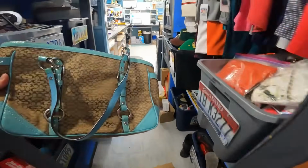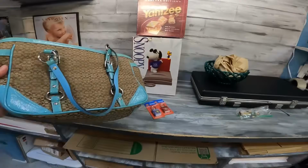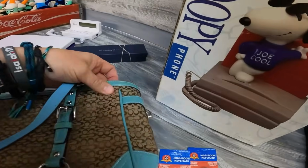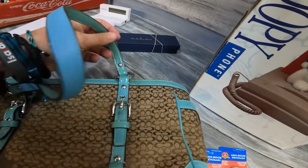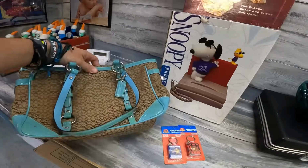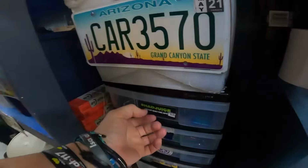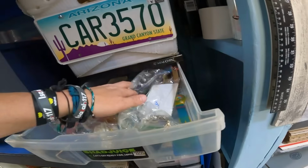So this Coach bag, it went out on a, I don't know if it's 5% or a send offer. It's got a few issues with it. It's a really nice bag, but you see there's just a few little things with it, and it still sold for $68 and change plus shipping. One of those things I just seem to pick up regardless. There it is right there.